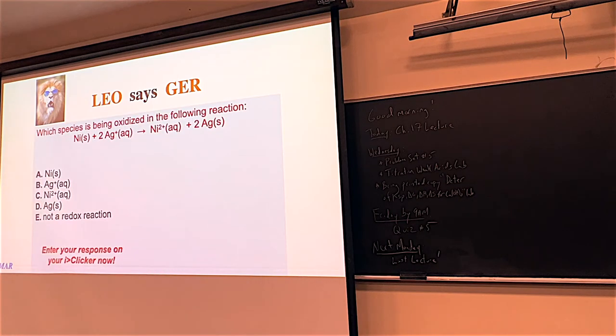Okay. So in this problem, it says what species is being oxidized in the following reaction? And we've got nickel metal, it's reacting with silver ions, and the products are nickel 2 plus and silver metal. So if you see a question like this, something being oxidized, something reduced, it's always a reactant, all right? So it's not going to be nickel 2 plus or silver, all right? It's always a reactant. And in this case, if something's being oxidized, it's losing electrons.